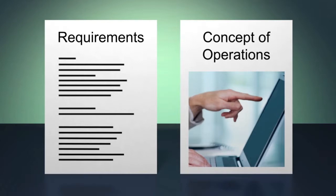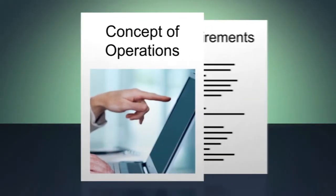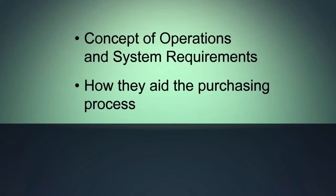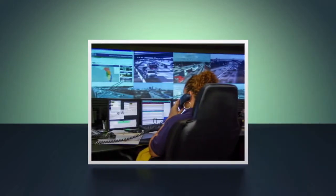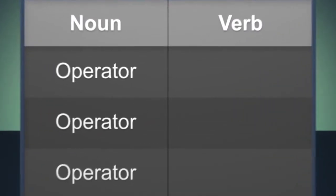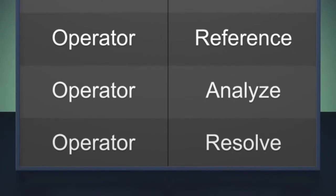In short, a written understanding of how your agency will use the system comes before its decision on which system to buy. Let's look at the development of both the concept of operations and system requirements, along with how they aid the purchasing process. When creating a concept of operations, your agency invests time in understanding and documenting what system users, both internal and external to your agency, will do with the system. When actually writing the concept of operations, it's necessary to identify system users as the noun in the sentence and their task as the verb. For example, the operator will monitor the status, reference information, or analyze and resolve a problem.